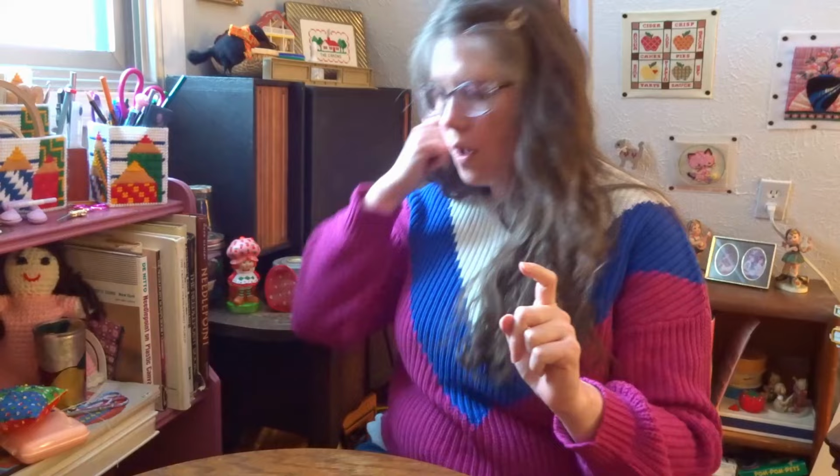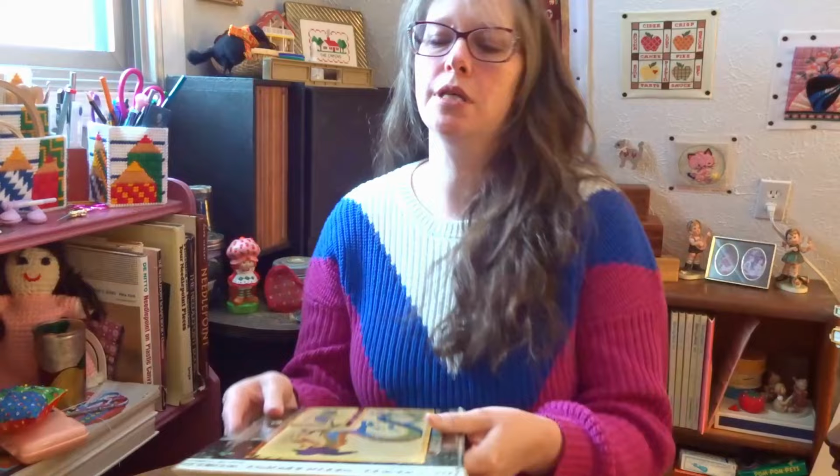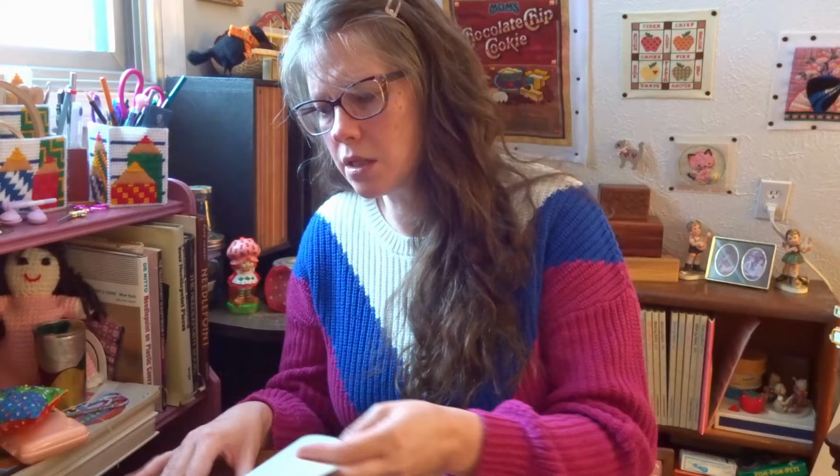So I'm going to look at, okay, this one might have something good. This is the Crewel Needlepoint World. This one might not be 70s. Is this 70s or 80s? 73. All right. I don't remember what's in this. So let's have a look. So here you can see just a basic sampler.